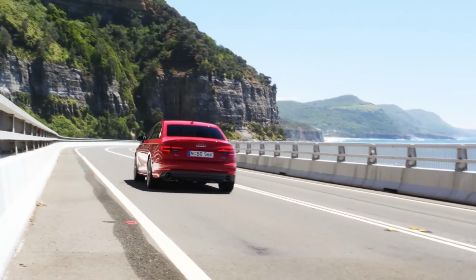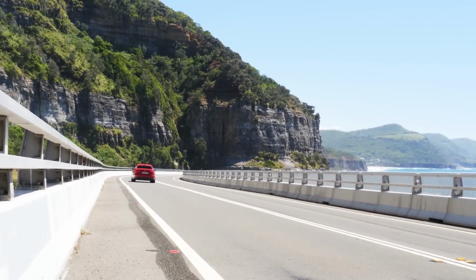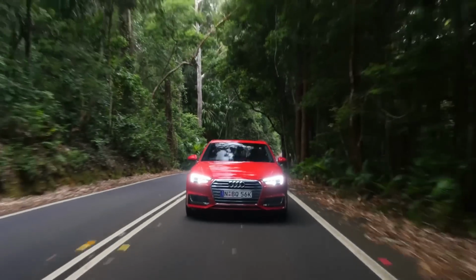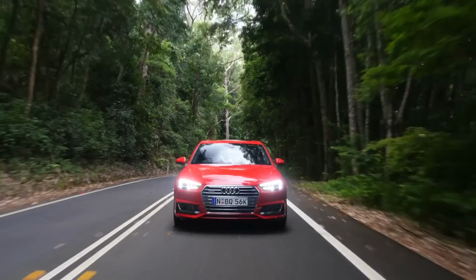The new A4 is a big step forward for Audi. It not only catches the competition with lots of new toys and heaps of safety tech, but it pulls ahead in some areas with a high level of standard equipment and frugal, powerful engines.